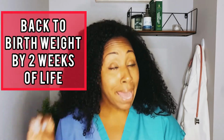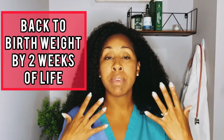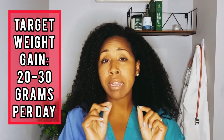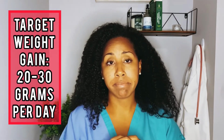Then after the first week of life, you're feeding and the weight gain should get them back to birth weight by 2 weeks of age. That gives you leeway. The baby's feeding and you're not sure, but you don't really have to be above birth weight. We just want you to be back to birth weight by 2 weeks of age. After that, a normal weight gain is going to be about 20 to 30 grams per day, which equals about an ounce a day on average. That is what we consider a healthy newborn weight gain pattern.